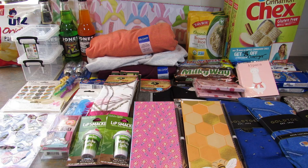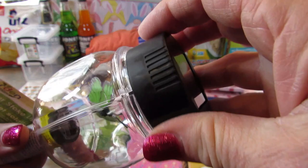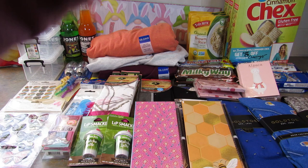When you buy them, hang on. When you buy them, make sure this little tab is in there so that you can pull it out. Make sure that little tab is in there, and make sure the stake is in the bottom because you just flip it around to stake it into whatever. I just busted into the camera again. But yeah, I love these.